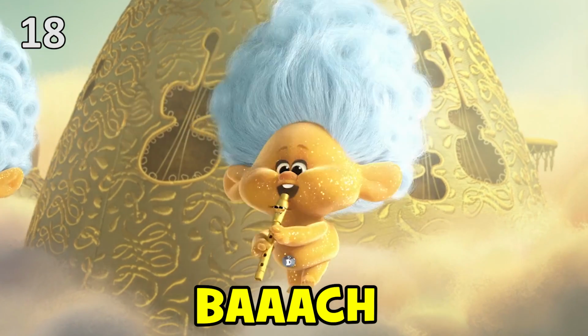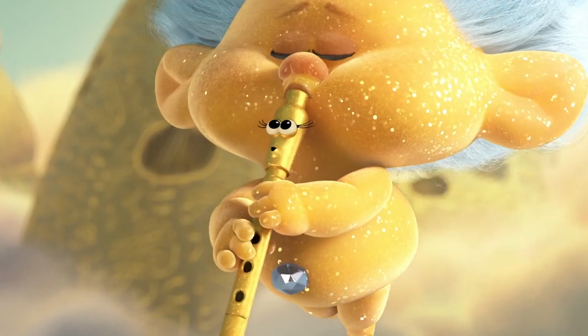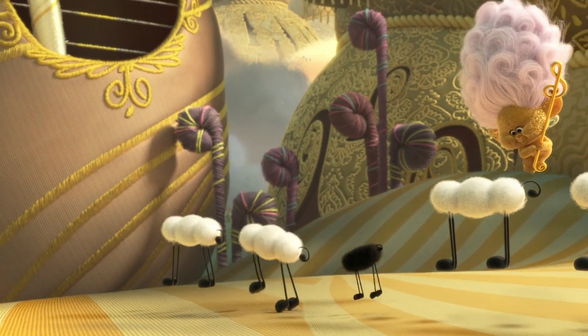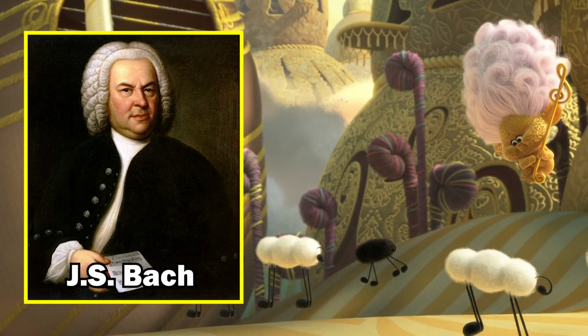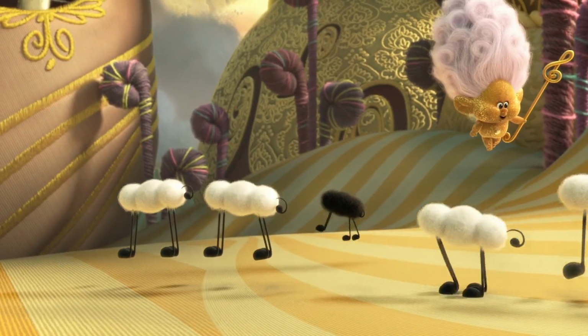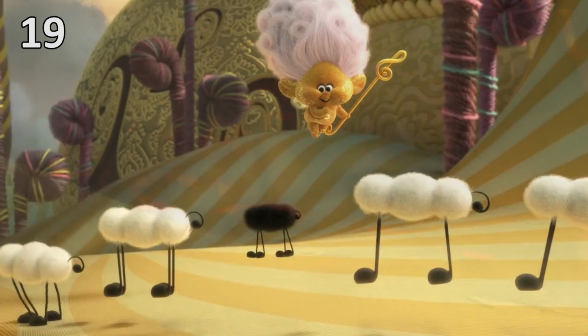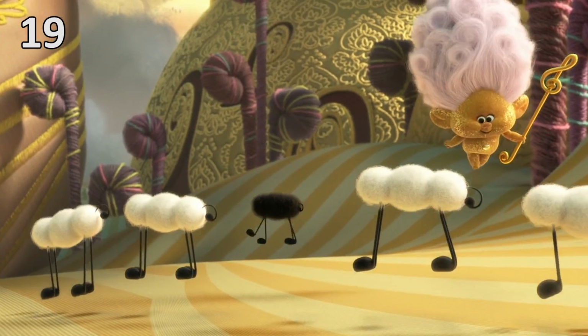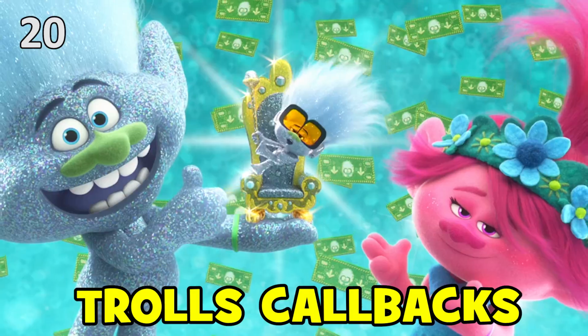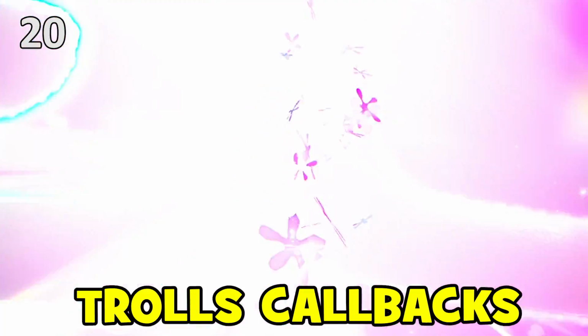Keeping with the classical theme of Symphonyville, if you listen very closely, you can hear the tribe's critters all bleating the word Bach, which is a pun on the name of the renowned classical music composer Bach, mixed with the usual baa sound made by sheep or goats. Oh, and if you look closely at the animals' design too, you'll see their legs even look like little musical notes. World Tour also has many callbacks and similarities to the first Trolls movie.